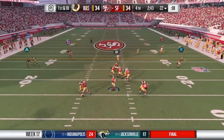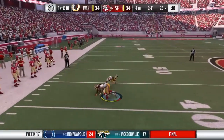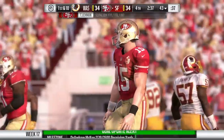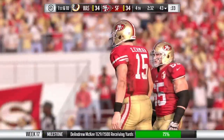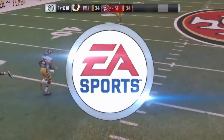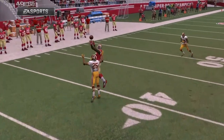Throwing here on first down. And this is going to be caught. He won the fight for the football. A good pickup there. Catch, deservedly so, is going to get a lot of credit, but even more so because there's a defender there ready to make a play. Yeah, just flat out muscled on that one.